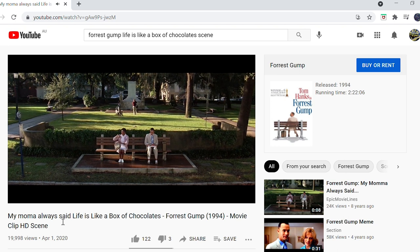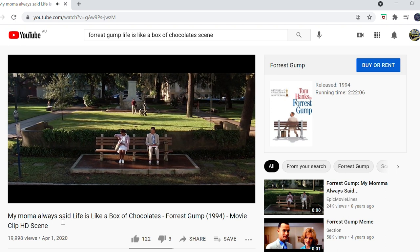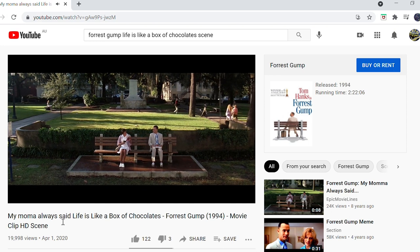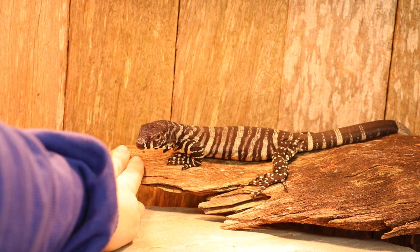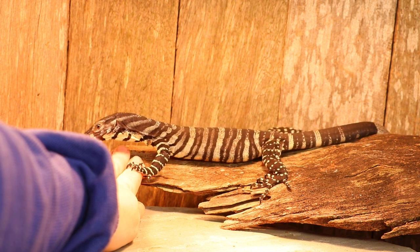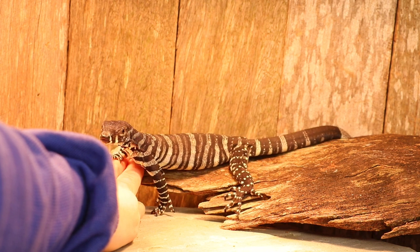Because he was so special, I named him after Forrest Gump. Hello, my name's Forrest. Since Forrest was a naturally calm lizard, I decided to continue his goodwill towards humans by continuing to practice my taming techniques. But I use the term loosely.